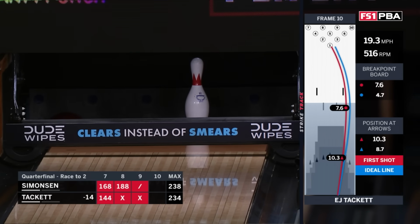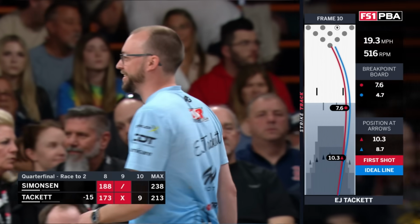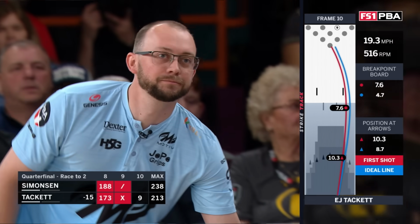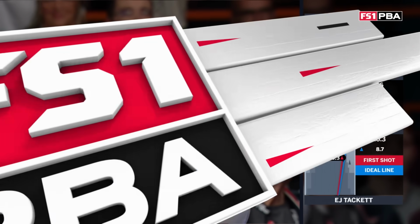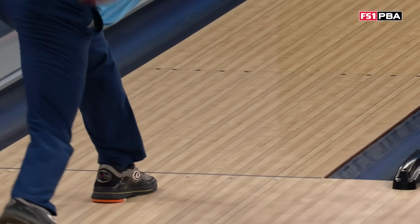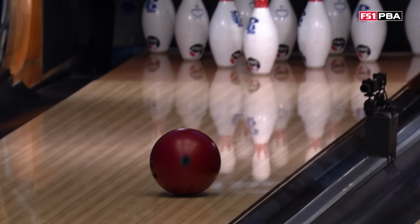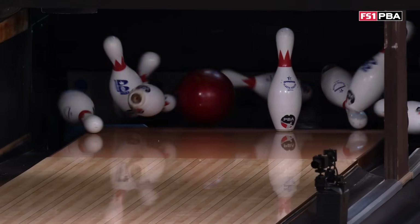My. I was just about to say pure power for a strike. Two solid 9s and a pocket 7-10 here in game 1 for E.J. Tackett. And this will be all she wrote. Wow.